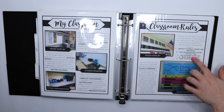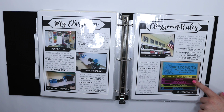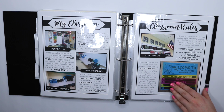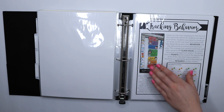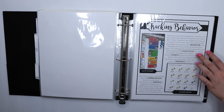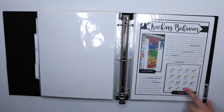So I did list out my rules here, and then I talked about my classroom flipbook, because that is how I communicate my classroom rules and expectations with my parents. Then I talked about tracking behavior, so I do use a clip chart, and I talked about how I use that with Class Dojo. This is just a screenshot from my Class Dojo of the behaviors that I have, just to give them an example.